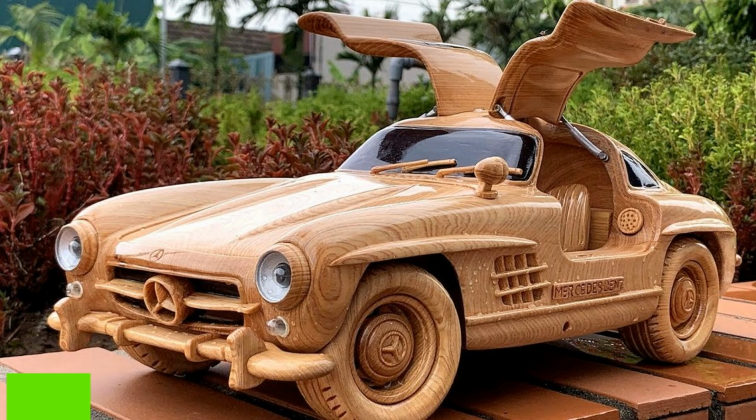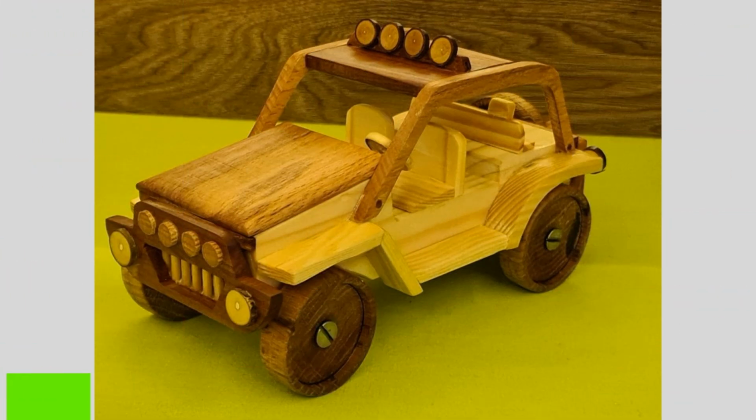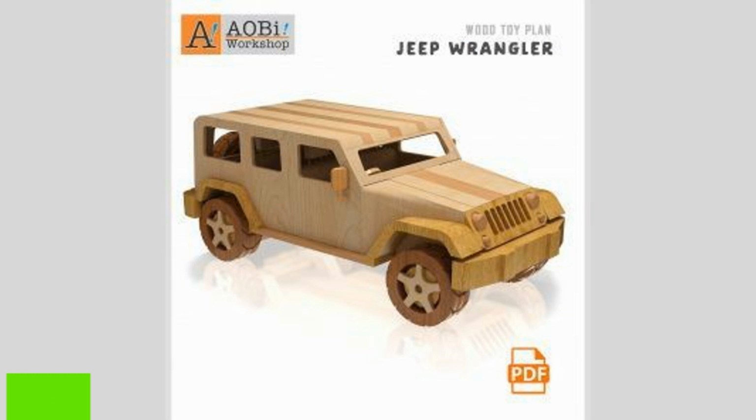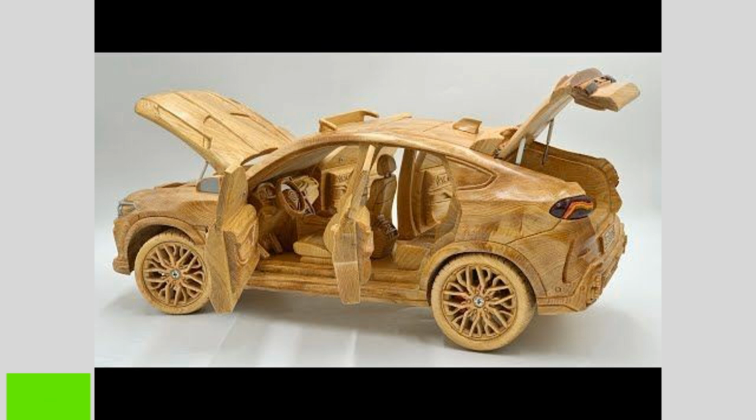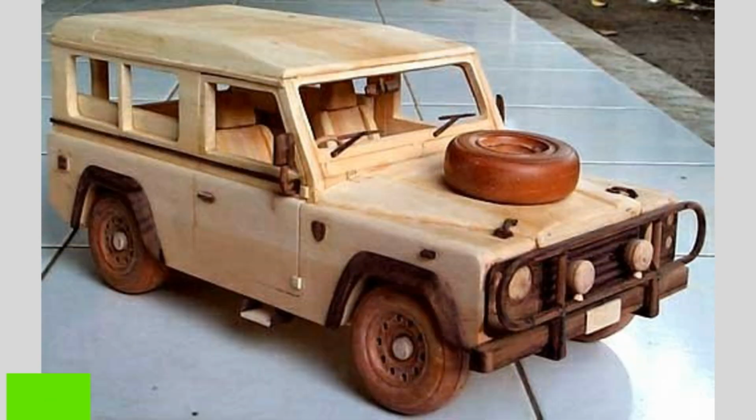3. Functional art. Now, let's talk about functional art. Creating pieces that are both beautiful and useful is incredibly rewarding. Consider crafting wooden bowls, coasters, or even furniture. Not only do these items enhance your space, but they also showcase your craftsmanship.